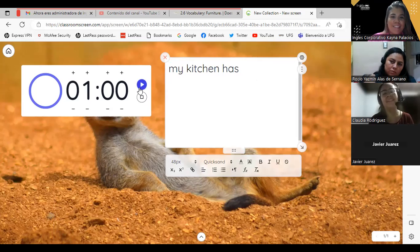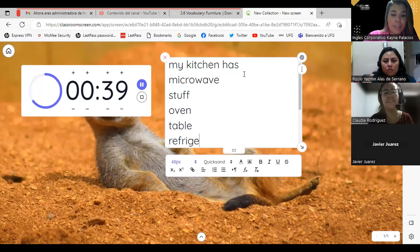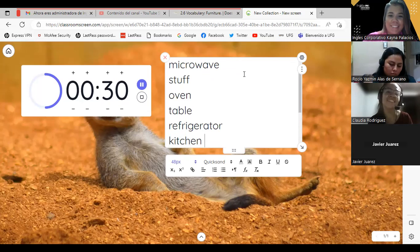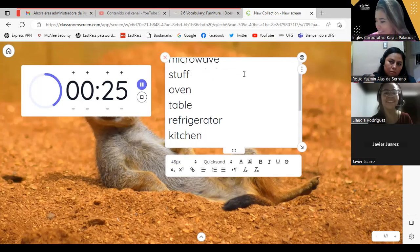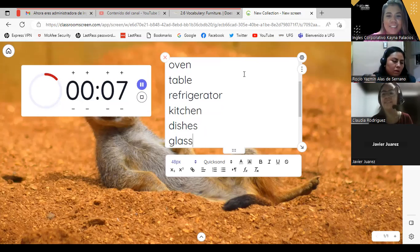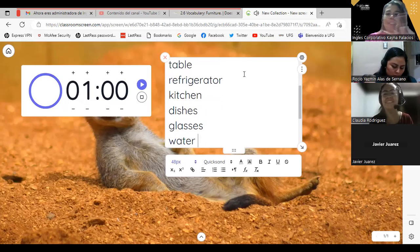1, 2, 3, go. My kitchen has a stove, okay. Microwave. Mm-hmm. What else? Oven, mm-hmm. And a table. What else? Curtains? Chairs? Refrigerator? Refrigerator, yes, of course. It has a kitchen, yes, and only that? More. Could be food, for example. Invent. Dishes. Very good job. What else? Glasses, okay. Water, very good, thank you.